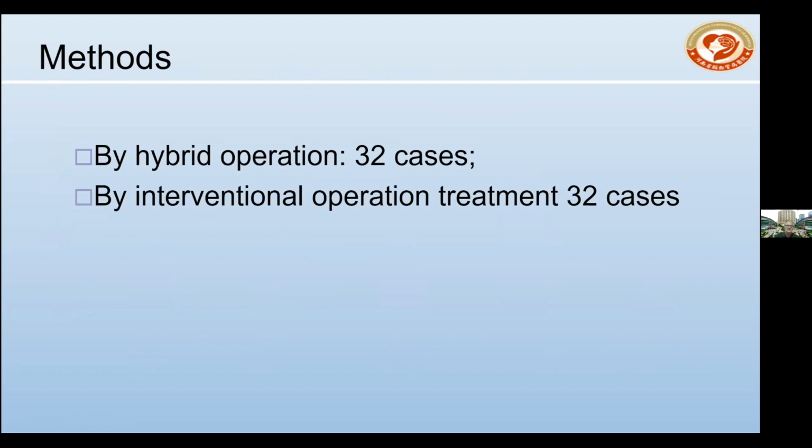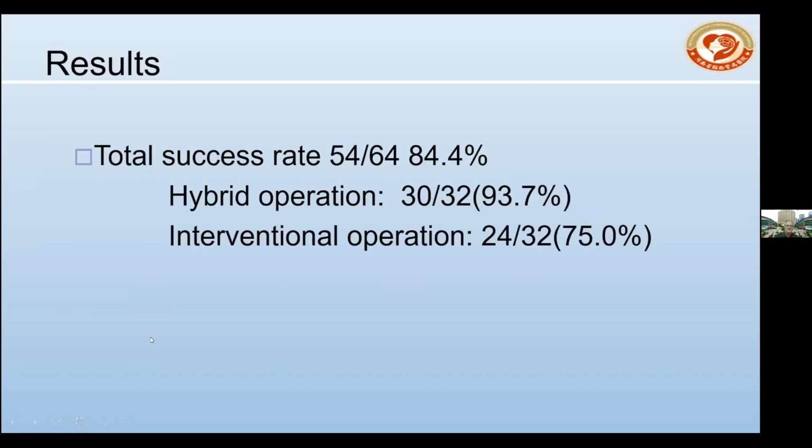We treated these patients by hybrid operation or by interventional treatment. A total of 32 cases were treated by hybrid operation and 32 cases by interventional therapy. The total success rate was 54 of 64, 84%. In the hybrid operation group, 30 patients had the artery successfully recanalized, but in the interventional therapy group, only 24 patients were recanalized, only 75%.